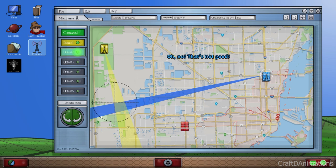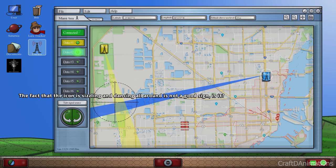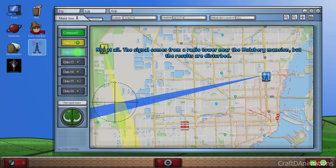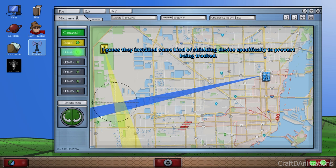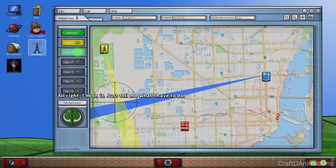1 minute and... oh no, that's not good. Yeah, the fact that the icon is sizzling and dancing all around is not a good sign, is it? Not at all. The signal comes from a radio tower near the Mulzberg mansion, but the results are disturbed. I guess they installed some kind of shielding device specifically to prevent being tracked. All right, I'm on it. Just tell me what I have to do.